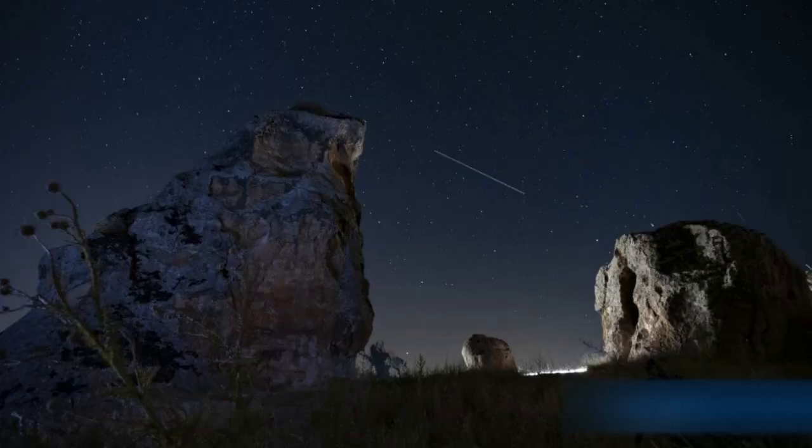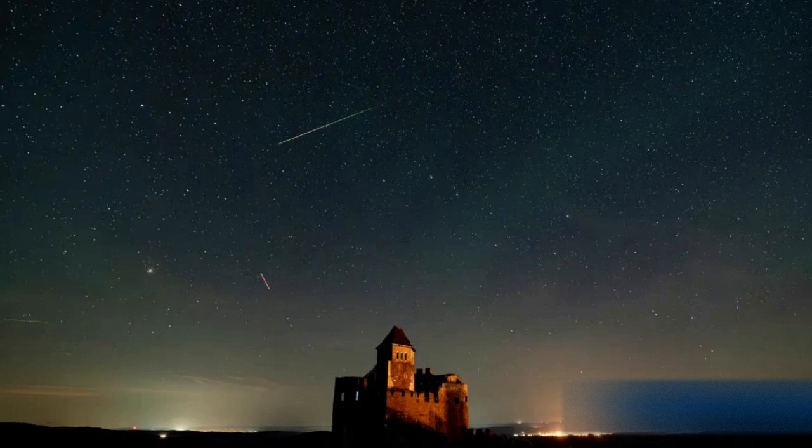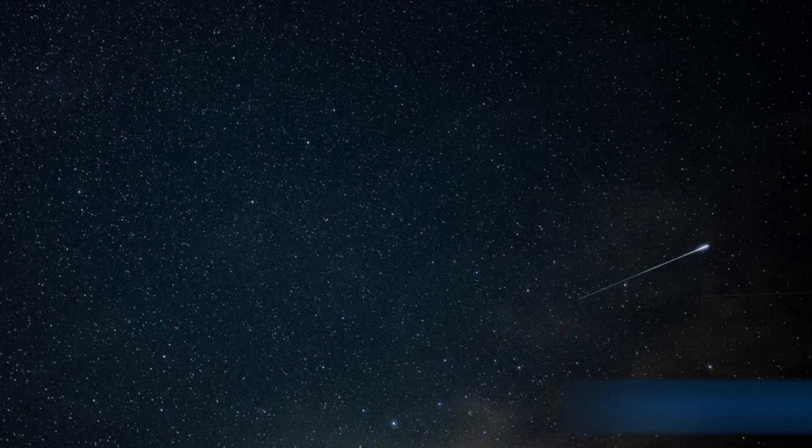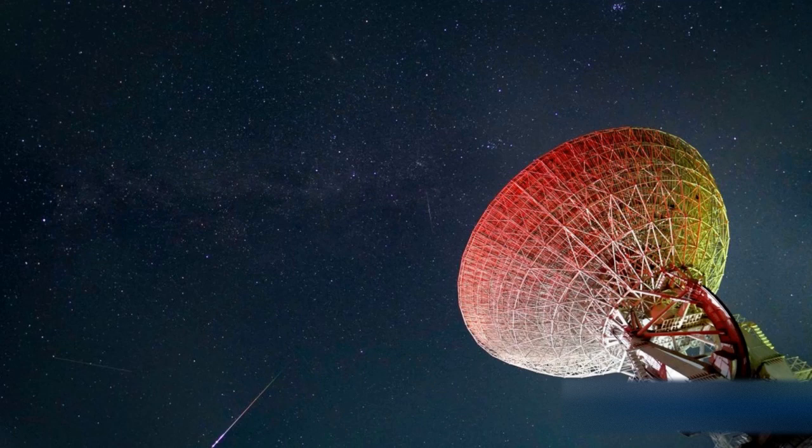The comet sheds dust and ice as it approaches the Sun, creating a stream of particles that Earth encounters every year. By studying these particles, scientists can learn more about the origin and evolution of comets, as well as their potential impact on Earth. NASA and other agencies have been monitoring comet Swift-Tuttle and its debris stream for decades, using radars, satellites, and telescopes.